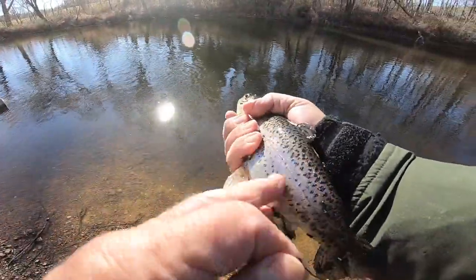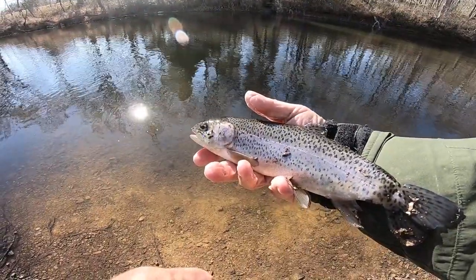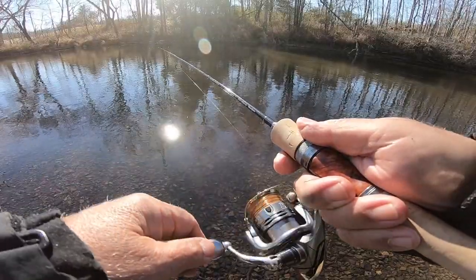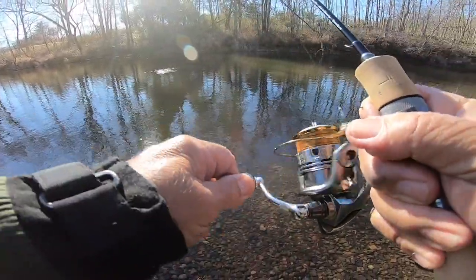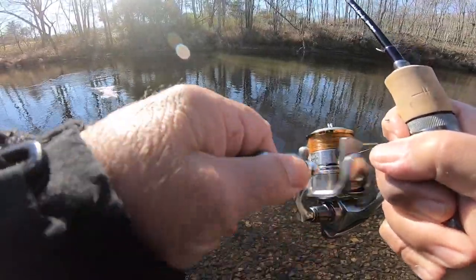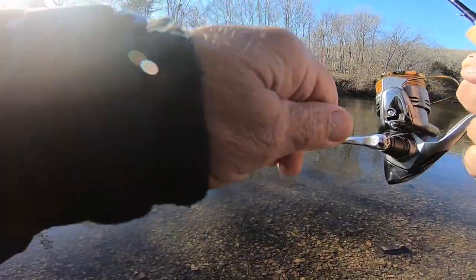Get all that off of him. Yes, sir. Another nice stocker on the Forest River. There he is. He hit it. I hope y'all saw that. He hit it good. Yes, sir.